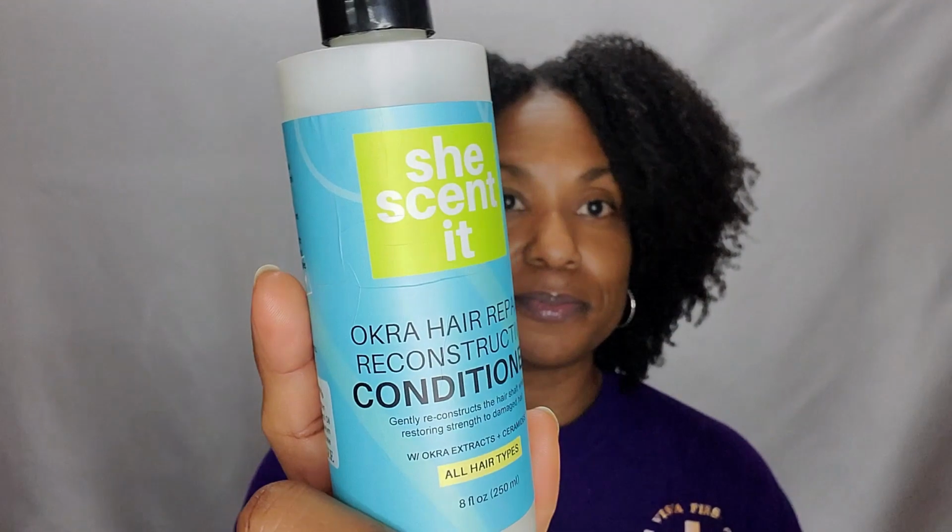But once I got in there and I used one, it was so good, and I had both of them for so long, I thought, well, I'm gonna use the other just to test it out. And my gosh, they both work wonderfully. Okay, the first one is the SheScentit Okra Hair Repair Reconstructive Conditioner.